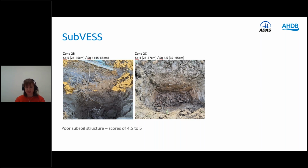And so we're seeing scores of 4 to 4.5, and typically sub-VES scores were a little bit improved, so lower scores at the upper horizons or where soil texture was lighter in the field, really, so on the lighter textured soil. If you could just click for me as well, please.